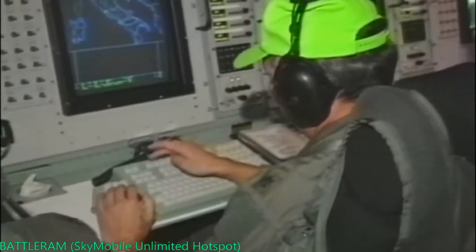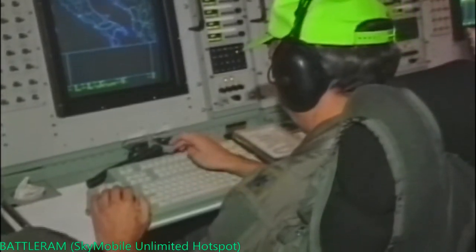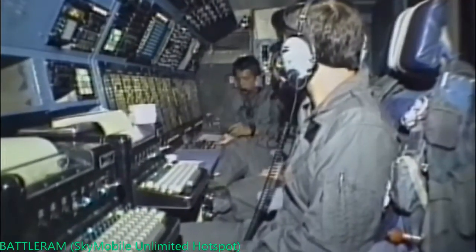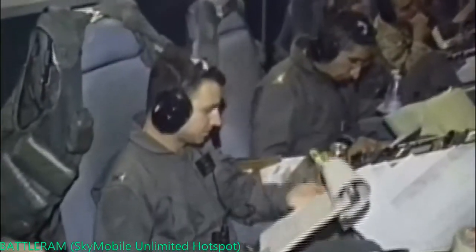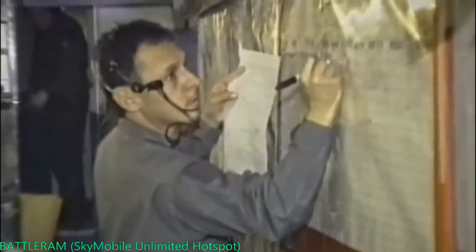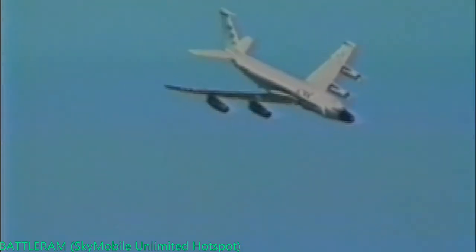The RC-135S Cobra Ball is equipped with special optical instruments to observe ballistic missile flights at long range. The type is an extensively modified C-135, and the four aircraft are part of the 55th Wing's 45th Reconnaissance Squadron based at Offutt Air Force Base, Nebraska. The Cobra Ball aircraft were originally assigned to Shemya in the Aleutians and used to observe Soviet ballistic missile tests on the Kamchatka Peninsula in conjunction with the land-based Cobra Dane and shipborne Cobra Judy radars.